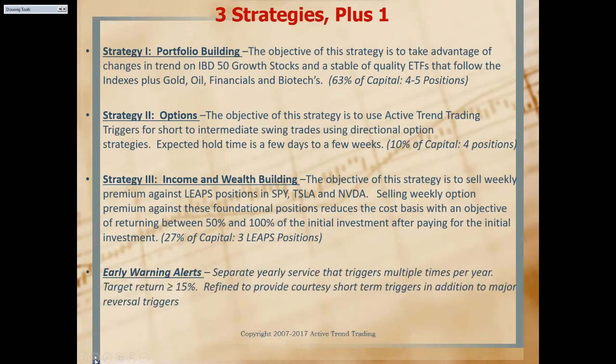Then an early warning alert service. The early warning alert service is going to be changing slightly for 2018, and our rates are going to be reduced in this area. So if you are paying above, let's say, $249 or $250 and it's due to renew, you may want to cancel that renewal, and a new price level will be going out with some new objectives for the early warning alerts. But still, this has done phenomenally.